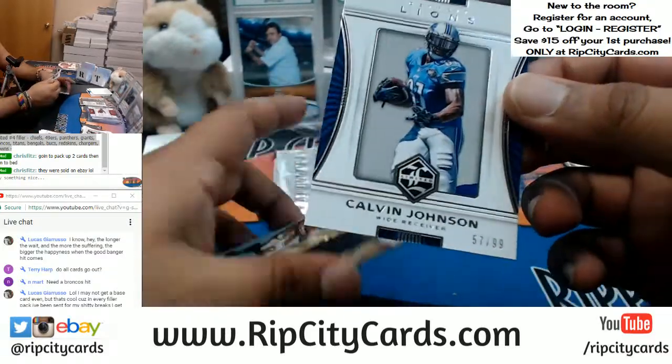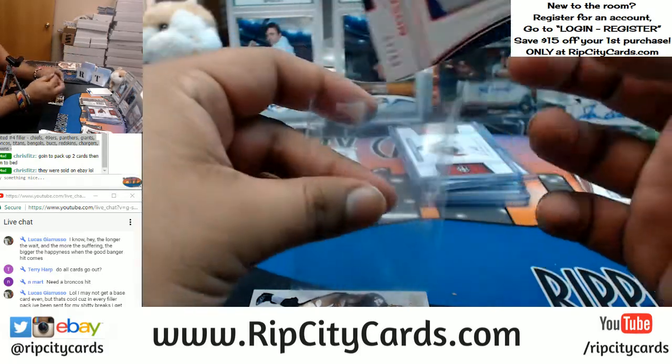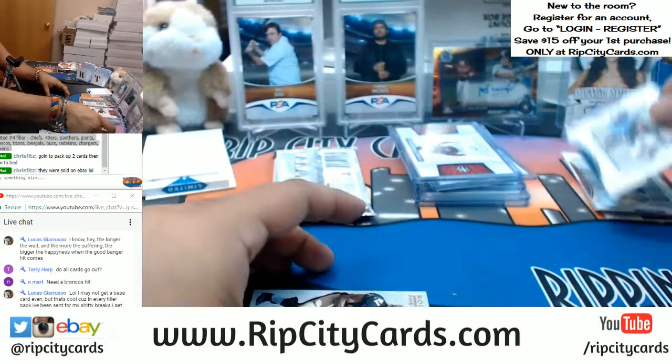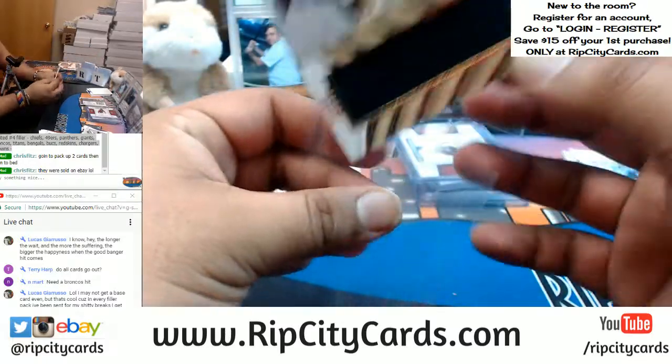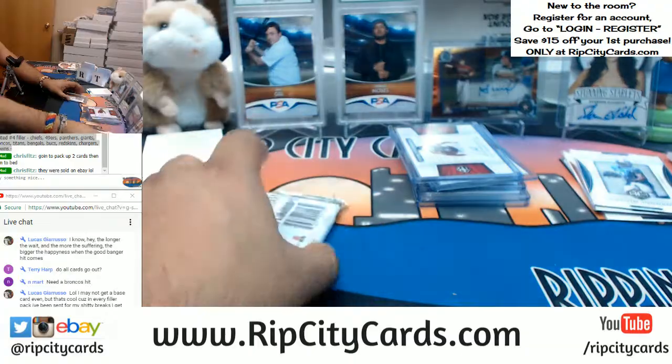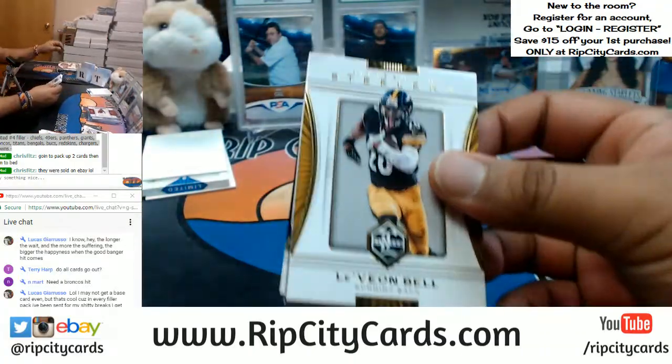Calvin Johnson, aka Megatron, to 99 for the Lions. For the Saints, to 99, Alvin Kamara. I'm trying to tell you, Saints hit. Would have been a nicer patch, of course, but what do we got here?